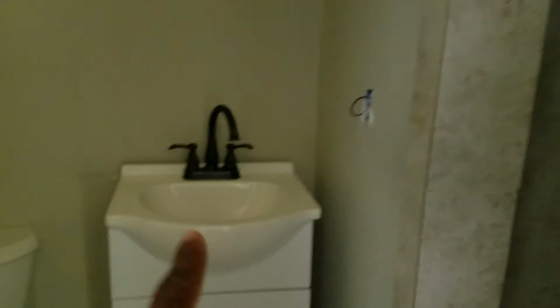And this would be considered your master here. And new flooring, new window. And this is your master ensuite with the shower, with new ceramic tile, vanity, new toilet, new flooring. Right here. So here's your closet.